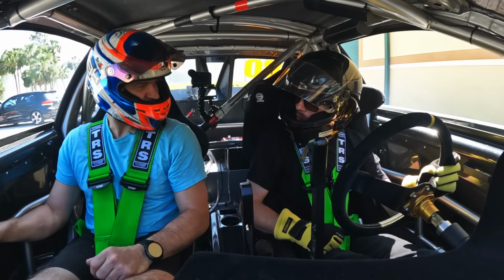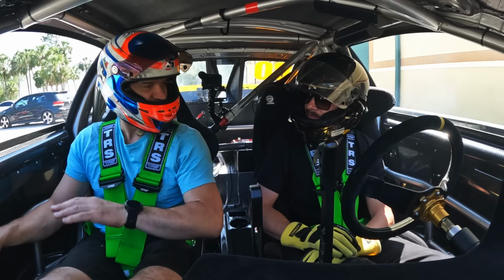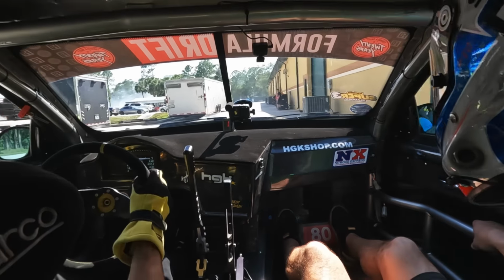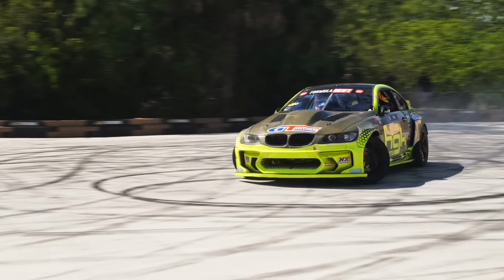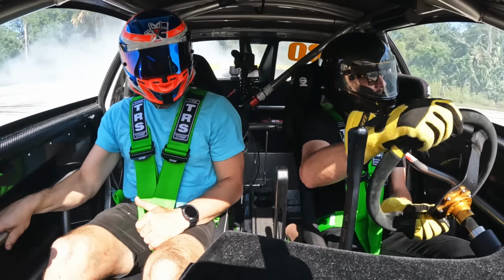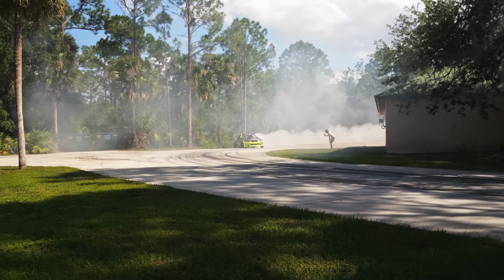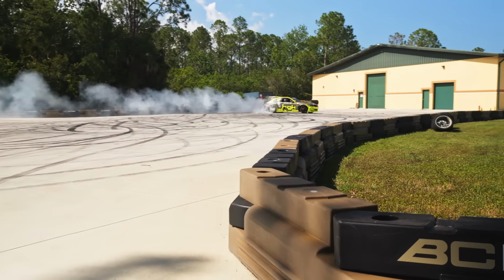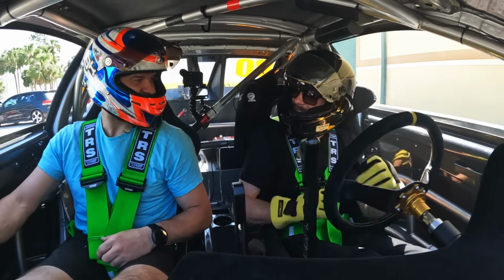What do you think of the little layout? It's kind of cool, right? Do you like the layout? Yeah, it's alright. Cool. Second is enough. Yeah, I agree. More is good to go. I could do another lap. That's super fun. It's up pretty well. I love it.